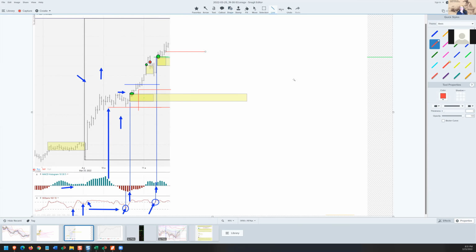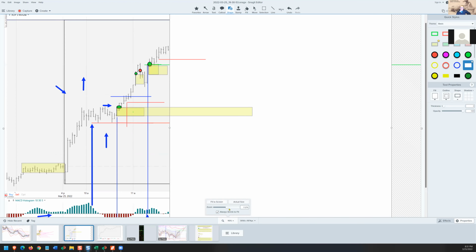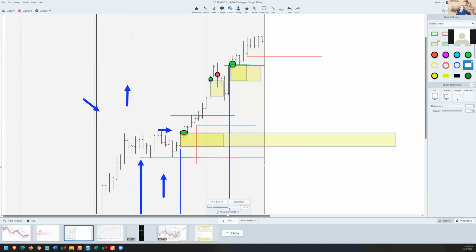Two bar low or a one bar low. You decide. I'll take a two bar low. Now I take that as a favorable sign right there. Let me zoom in on that a little bit more because we can.